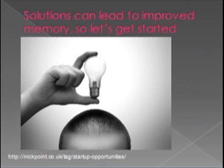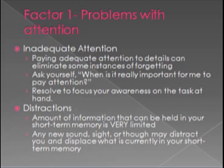So solution can lead to improved memory. So you guys ready? Let's begin with factor number one. Factor number one, which is problems associated with attention.